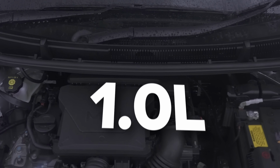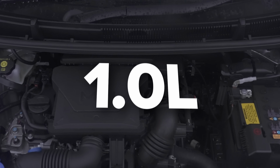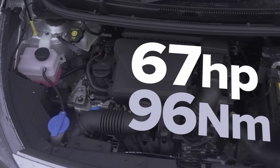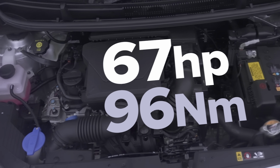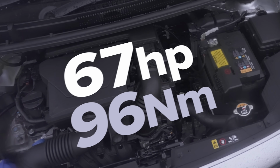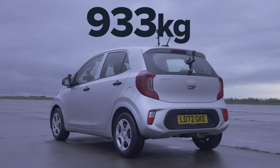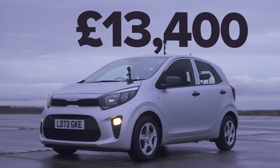So it is a 1 litre naturally aspirated with only 3 little cylinders with 67 horsepower and pushing out not quite 100 newton meters of torque, but 96. Front wheel drive, 5-speed gearbox, very light, 933 kilos, and it's about 13 grand this.